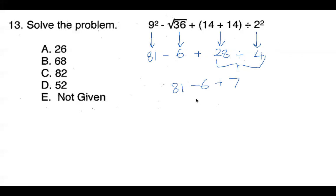So 81 minus 6 is going to be 75, and 75 plus 7 is 82. You could also think about it as these two adds up to 1, and 81 plus 1 is just going to be 82. So the correct answer is C.